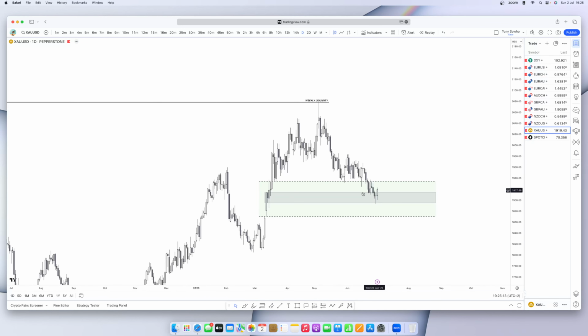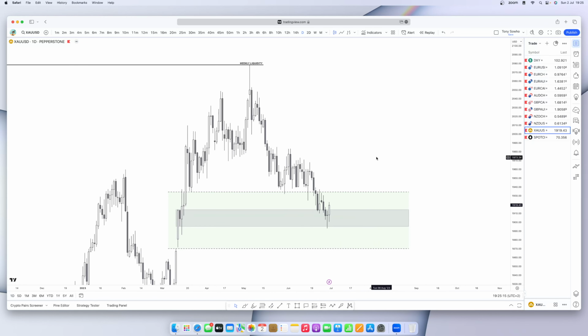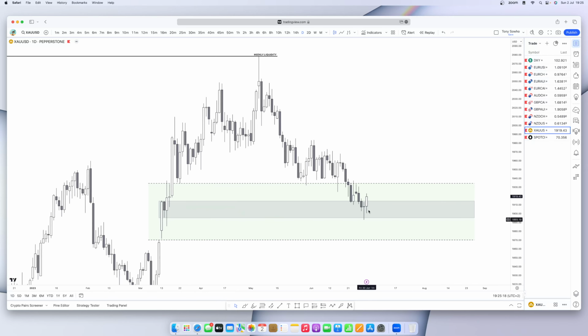And then we have this, the daily structure is still bearish. So definitely you don't want to be buying a bearish market. So wait for structure shift. Let gold give you the confirmation it wants to go up, then you can buy gold. It's not ready yet.